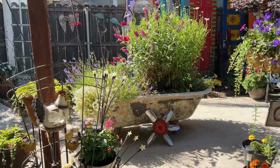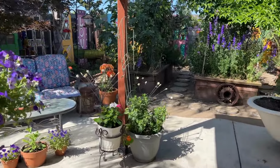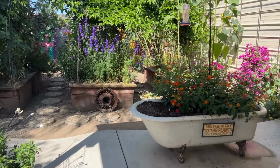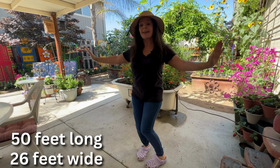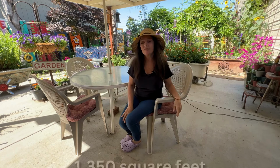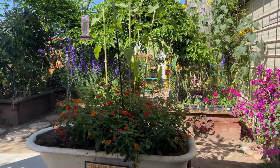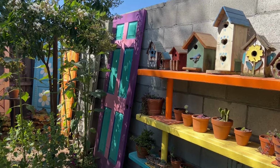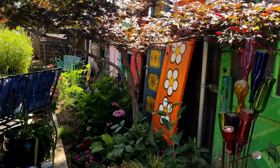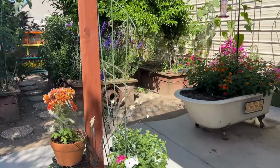Okay, question number 1, and I get asked this question all the time. Exactly how big is my garden? The square feet and the measurements. My garden is exactly 50 feet long and 26 feet wide, which makes it a total of 1,350 square feet. I measured 26 feet from the building all the way to the fence where the doors are. And I measured 50 feet from this block wall all the way along this fence to the chicken coop. I always consider my garden to be small, but I feel very blessed to have the space that I have.